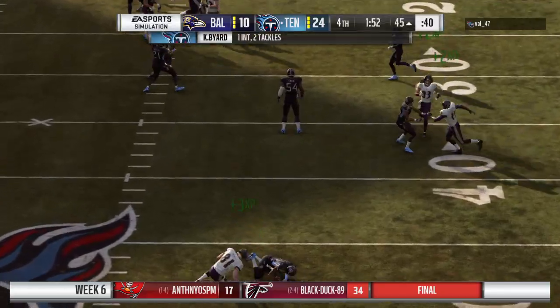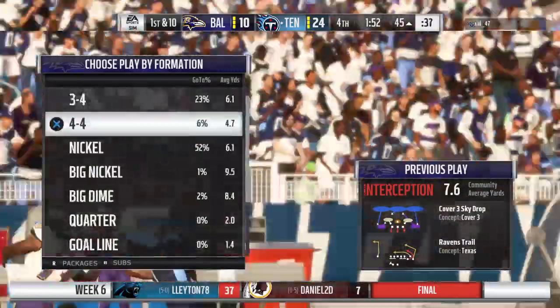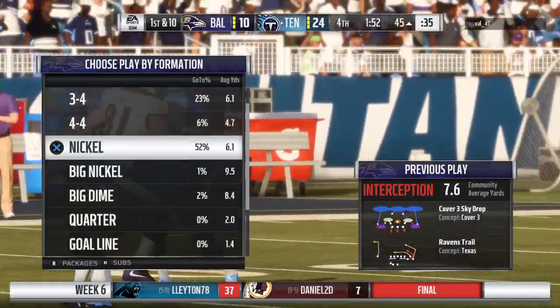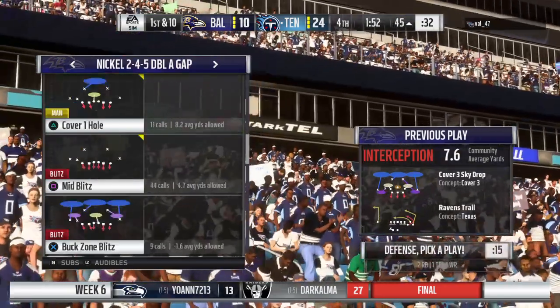Picked by Kevin Byard. And they'll set up shop in enemy territory at the 45-yard line. He's at it again, Charles. He had the pick 6 last week. Not a pick 6 here, but an interception.